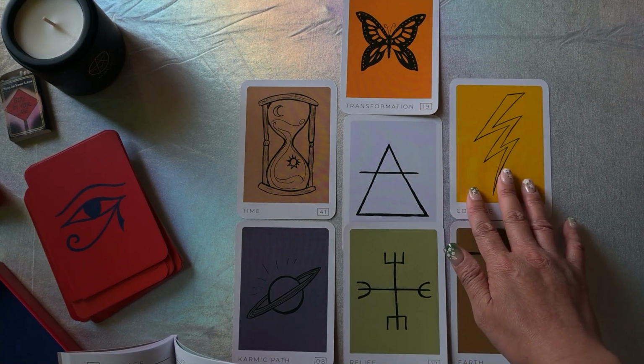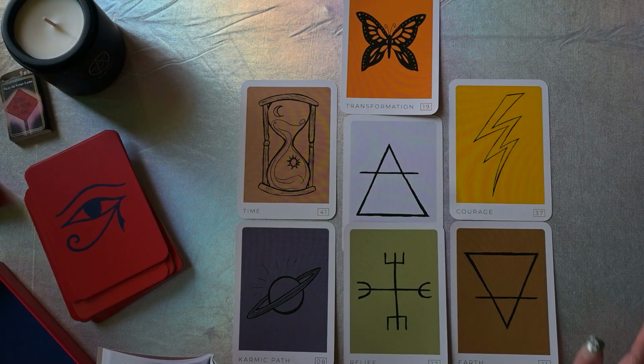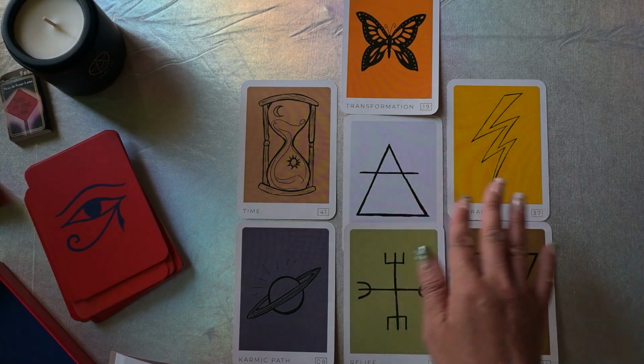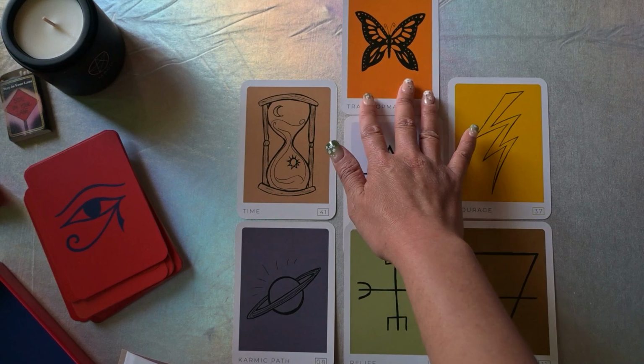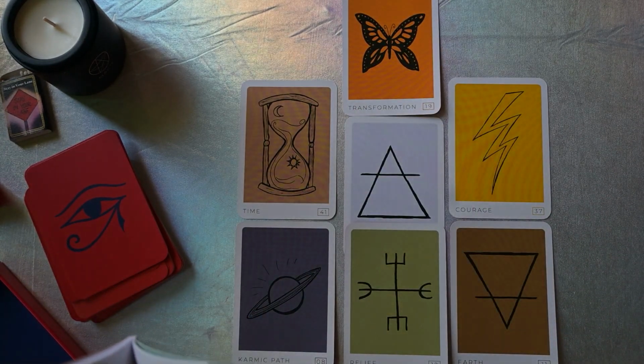So I feel like it can be scary breaking patterns and moving forward. And I feel like part of this is recognizing the patterns that you have experienced and continue to experience. But to break these patterns, you have to have courage to then break free of them, you know, and transform into this butterfly.